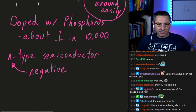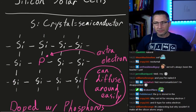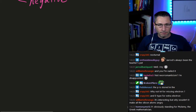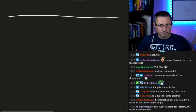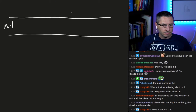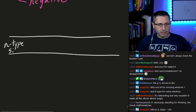So this diffuse electron is going to be important, all right? So we've created this doped silicon, right? And now we're going to zoom out a little bit, and we're going to make a whole layer of this N-type, okay? And in this N-type layer, this is N-type silicon, right? Meaning 1 in 10,000 atoms is not silicon, but it is phosphorus, okay? So this is the N-type silicon.